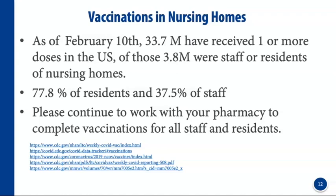Three-quarters of the residents are getting their vaccines, and only about a third, almost 40% of staff, are accepting the vaccine. We hope this number will grow. Please continue to work with your pharmacy to make sure all your staff and residents get vaccinated, especially that second one. It is a little tricky, but we are hearing that pharmacies are willing to work from nursing homes to make sure that second dose is completed.